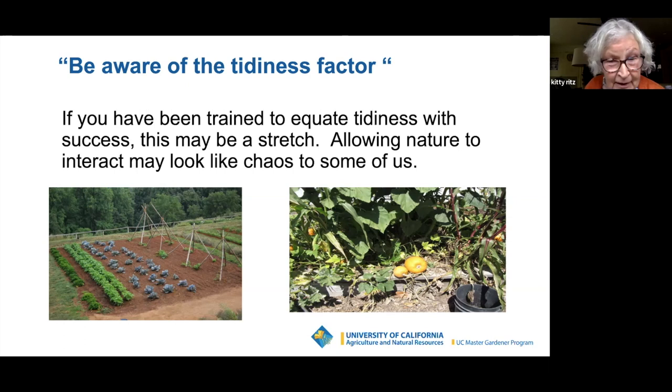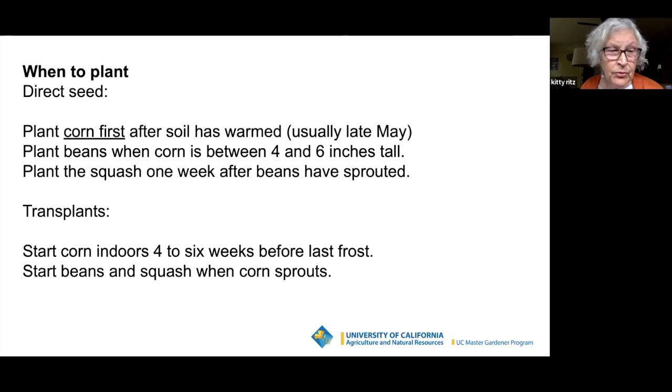Next. So when to do this? It is recommended that you direct seed corn first after the soil has warmed. Well, theoretically, sometime in the next week or so, it's supposed to get warm. Plant the beans when the corn is between 4 and 6 inches tall. And plant the squash 1 week after the beans have sprouted. So the reason to wait for the corn to get taller is so that the beans and the squash don't get overwhelming. In a raised bed, it might be convenient for you to use transplants.